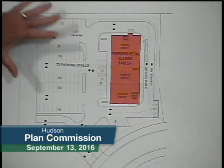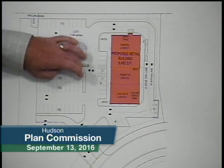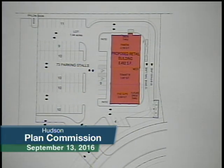All drainage will be collected via storm sewer and then piped over to the existing pond. And like I said, we've got staff comments and minor utility tweaks here and there, add a valve, add a little insulation, but nothing major. We'll get that taken care of before the next meeting. Dan, you want?